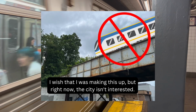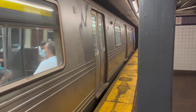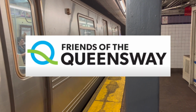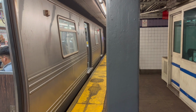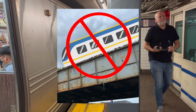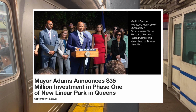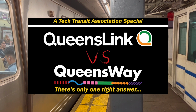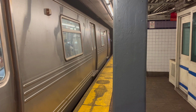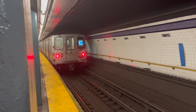No trains would ever run down the Rockaway Beach branch because of a politically connected minoritarian group known as the Queensway. Let me remind everyone that when Queensway gets built, no trains will ever run down the Rockaway Beach branch ever again. And they are extremely close to doing so. But something that I didn't know in the Queenslink v Queensway video is that Queensway doesn't really have a firm timeline yet, as the city is currently conducting an environmental review for it.